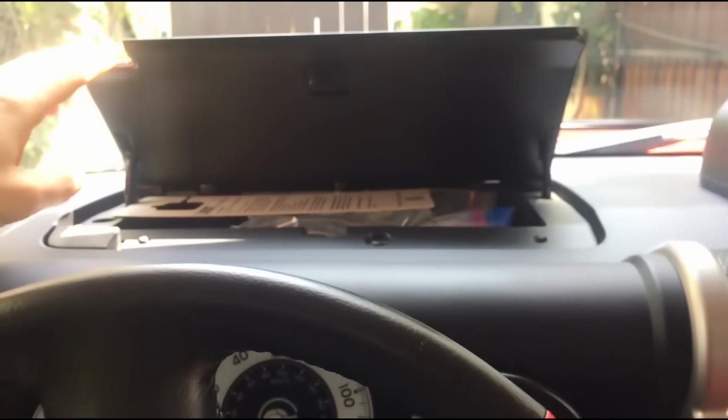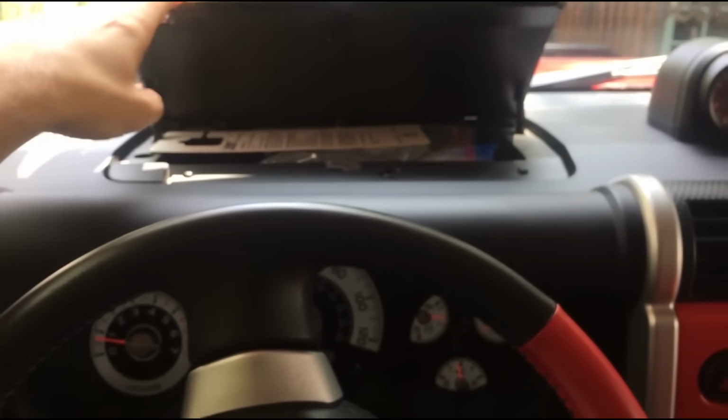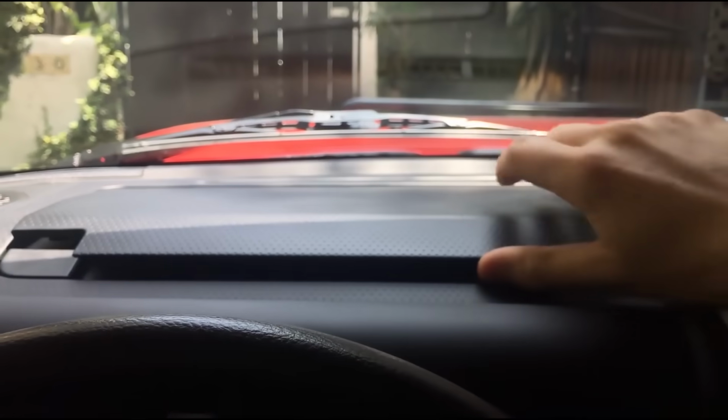The driver has his own glove box in the FJ Cruiser, which actually is good because there's no storage in the FJ, so I'll take what I can get. Apparently, a lot of the FJs came standard with a sat-nav unit, and that's where it sat, so you can keep an eye on the road and reference your location.